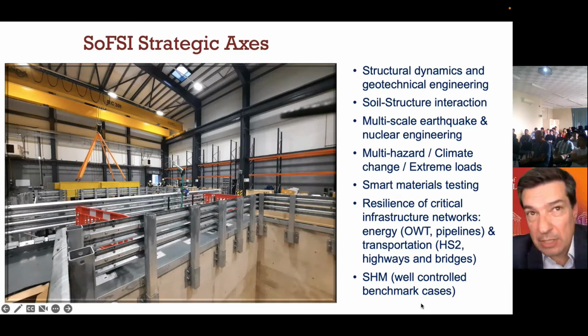We can also deal with multiple hazards because this is essentially a facility that applies dynamic loads, and dynamic loads can be seismic loads, but they can equally be wind loads. Flood is more difficult to reproduce, though not entirely impossible, in the pit. But let us say wind and quake are perfectly feasible, plus other types of dynamic loads.